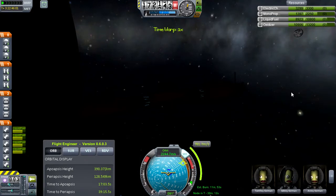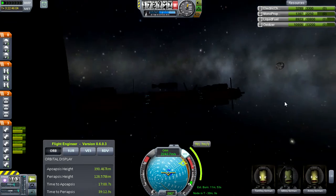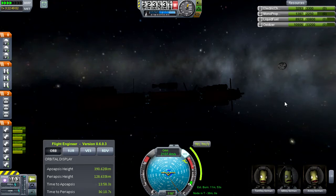Burst of time warp to sort of cheatify and the rotation to stop. And now let's get around towards burn time. We have an 11-minute 53-second burn. Burn at about 6 minutes or so.